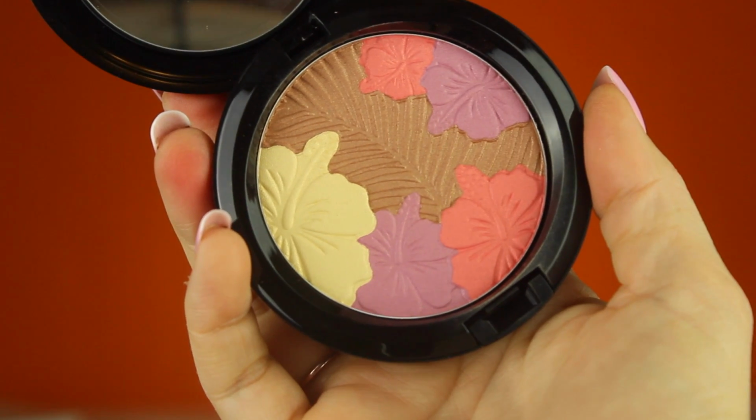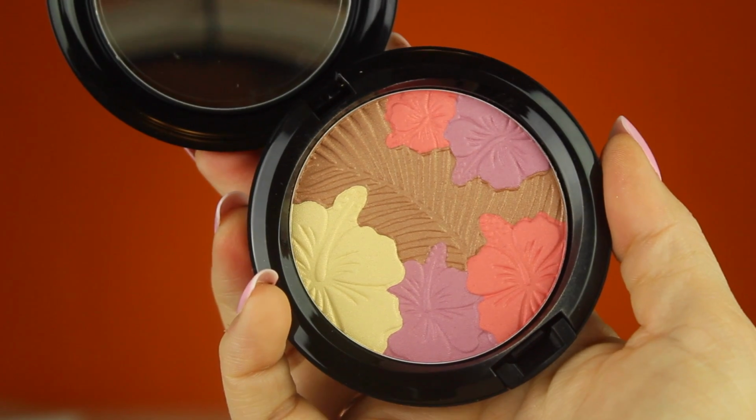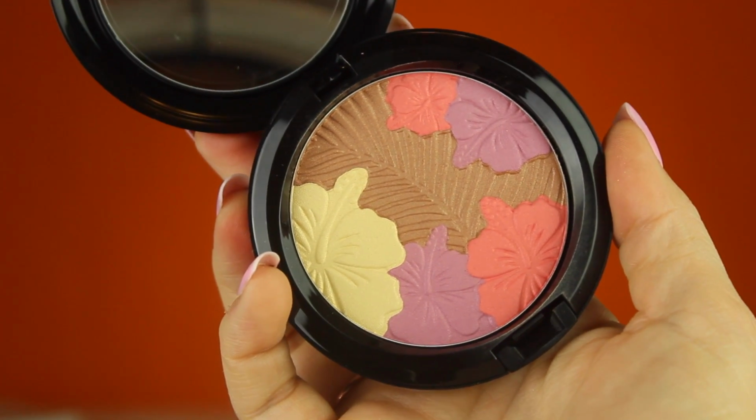This one right here, the Oh My Passion face powder, I probably wouldn't go out and buy it. It does cost $33, but like I said, I'm not a huge fan of the different colors inside of one pressed powder thing just because it makes it really hard to grab the product. But if you do like the designs, you know, some people have things for different flowers or whatever, you know, you might be into this. Personally, like I said, I wouldn't pay that much money for it. I probably wouldn't buy it regardless of how much it costs, just because I'm not a fan of this, but it's so cute. Like for collection, it would be nice.